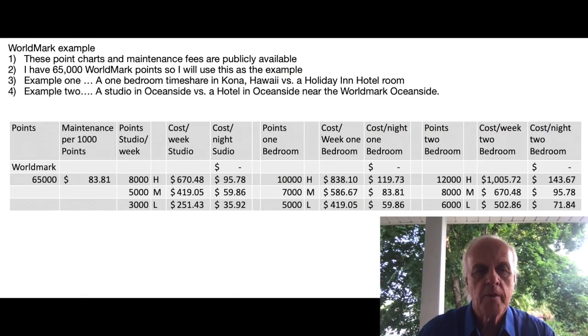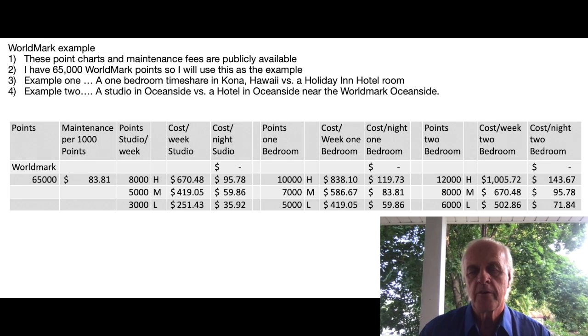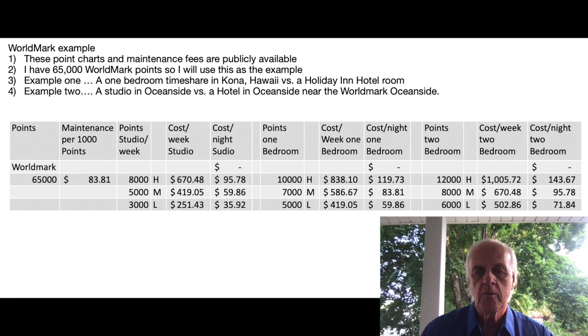Okay, looking at the Worldmark example, I have a point chart and maintenance fees. These happen to be publicly available; you can find them if you look. I have 65,000 Worldmark points, so I will use this as the example. Example one is a timeshare in Kona versus a Holiday Inn room in Kailua-Kona, which is the same. Example two is a studio in Oceanside versus a hotel in Oceanside, right near the Worldmark Oceanside. It's literally right behind it.